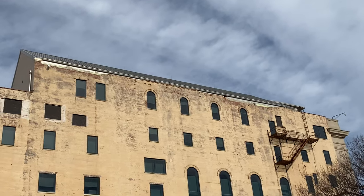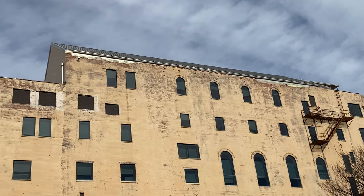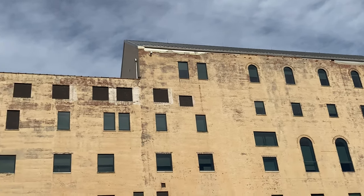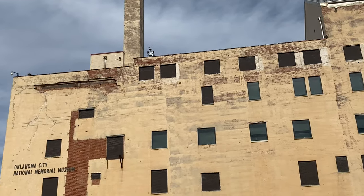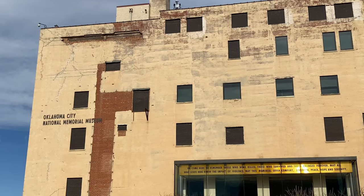And then over here on the other gate, it says 903. That represents the first moments of recovery. This building was the Journal Record building at the time. The roof was blown off in the explosion. There is now a new roof in place, but you can see much of the damage is still visible. The Oklahoma City National Memorial Museum is now located here.